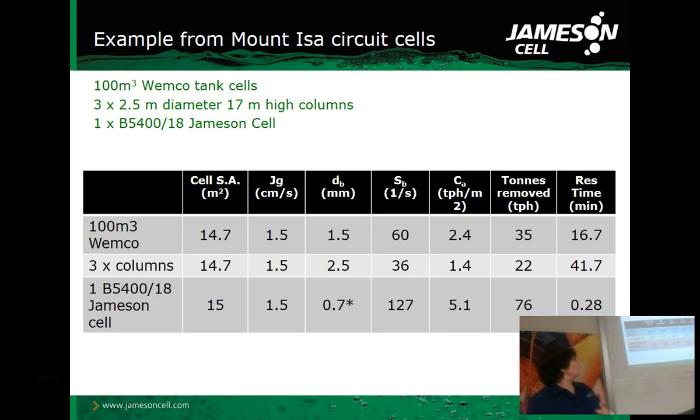So just looking at what it actually means, I've compared, for Mount Isa, one of their Wemco tank cells, a 100 cubic metre cell, the 3 columns, and one of these 5.4 metre diameter, 18 downcomer Jameson cells. Each one of those pieces of equipment, or in the case of the columns, all 3 of them, has a surface area about the same.